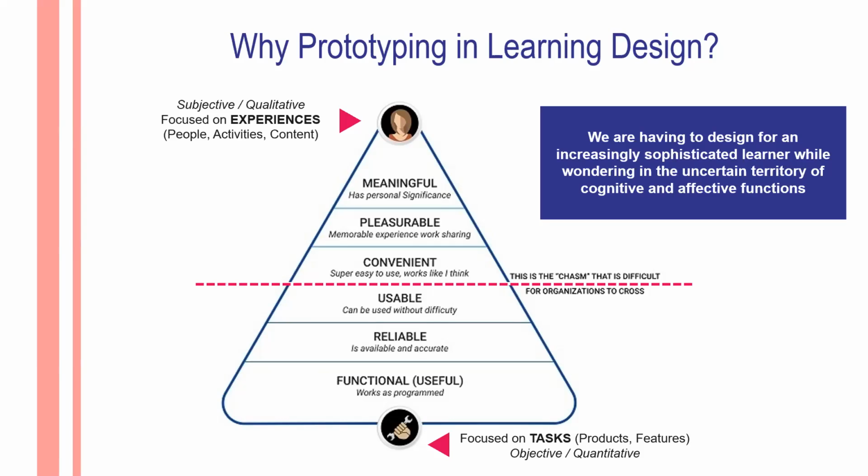Now we've taken that gap to actually convenience. So this has very much been driven by intuitive design, like we see with our phones. People want the same experience in their learning, to also be pleasurable. So the thing is, we are so overstimulated with information that if something doesn't have an emotional connection, the chance of it actually landing is very, very slim. So it's got to connect us in some way, and then be meaningful.